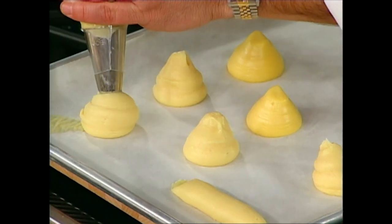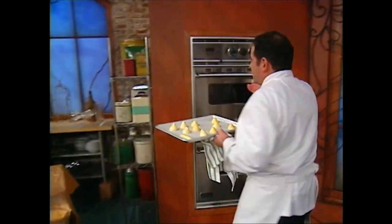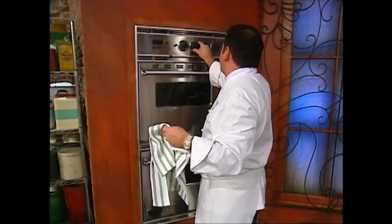So you with me so far? Okay, 350 degrees, folks. And the key with profiteroles is that you've got to kind of bake them, but you want to dry them out. You don't want to overcook them, but dry them out. About 25 minutes. And I'll show you in a second what this is going to look like.